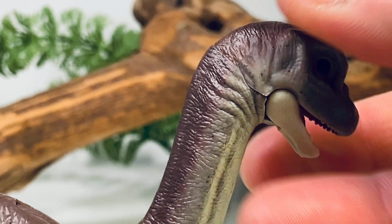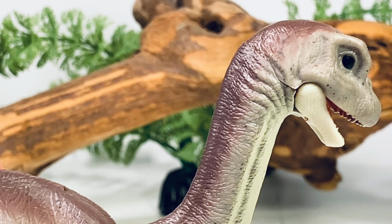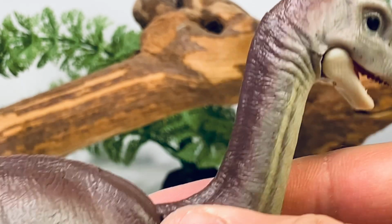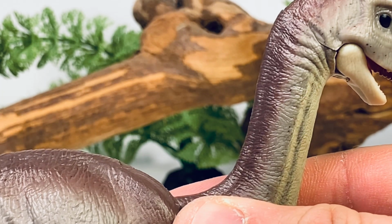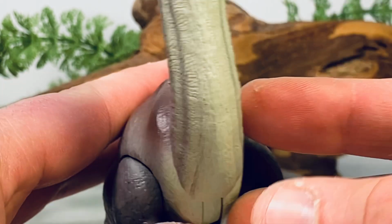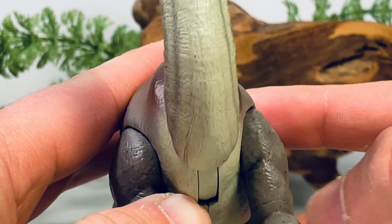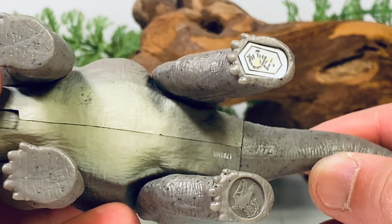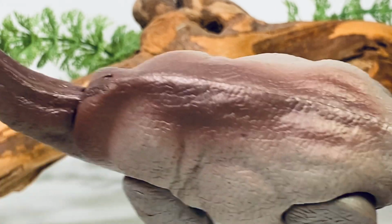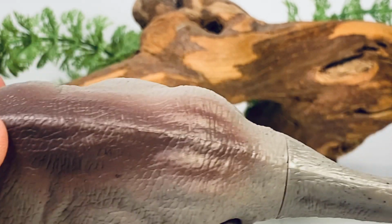And then going down to the neck, you can see more of those fine folds and wrinkles. Usually, most sauropod figures that even other companies make, they don't give them scales. They just give them this wrinkled elephant look, and the same can be said about this baby Brachiosaurus. On the neck, you can see that nice cream coat going all the way down to just about the hind legs. Then on the top of the neck and along the top of the body, you have this nice coat of maroon paint, and it ends just about the hips.